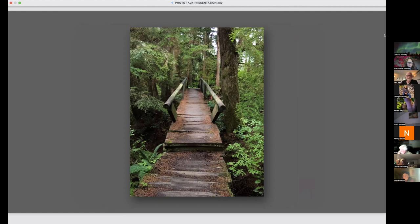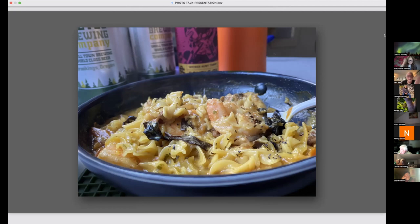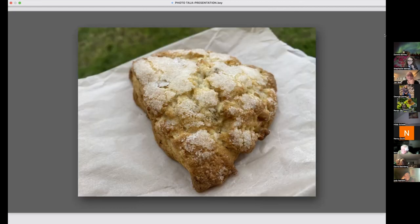And this was a hike to Shi Shi Beach at Olympic. And there's that shot again from Oregon. And I love to eat, so I spend the time making some good food. This was the shrimp pasta. And oh my God, this is not far from Point Reyes Station down the road, but forget the little town, the best lemon ginger scones on the planet.